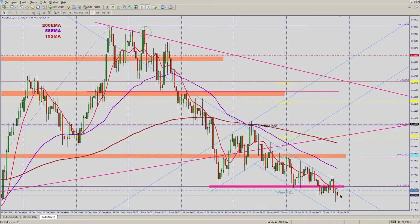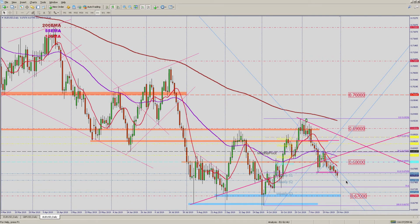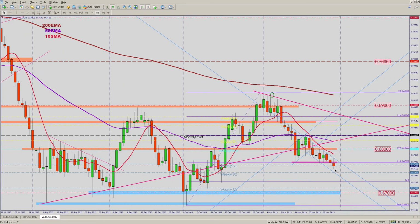But in the meanwhile, in the short term, it's drifting lower down this bearish channel, so it is weaker for now. It could head towards the weekly S2. We'll see what the new weekly pivots are for this coming week. But at the moment, if the US figures are strong, then it's going to impact the Aussie dollar as well. So unless there's really positive news on the US-China trade deal, the Aussie may be weakening in the short term.